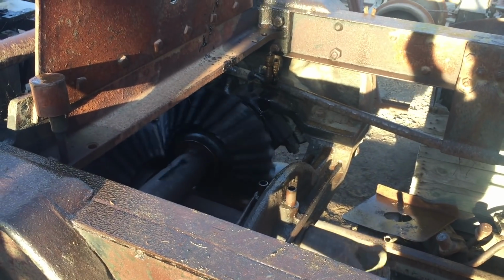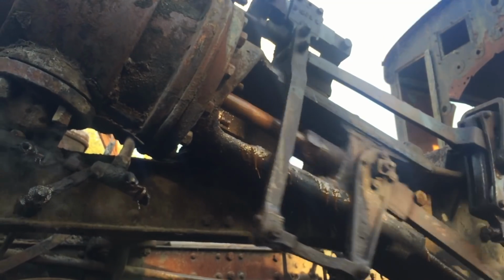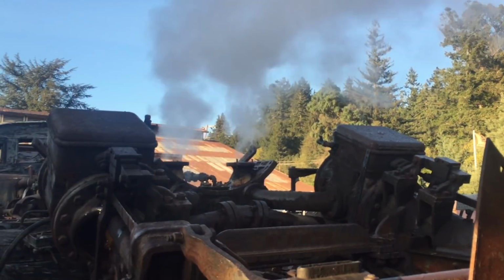The hope is to one day restore this locomotive. This was a proof of concept to see if it would actually turn over on steam. A non-profit group is in formation with the goal of restoring this locomotive, and hopefully in the near future we can begin to work on this locomotive and bring it back to life.